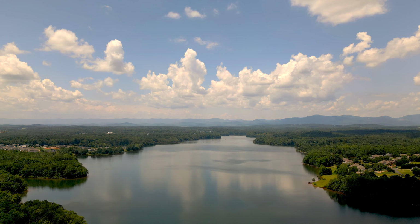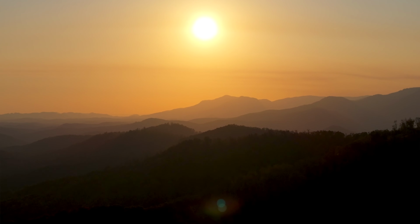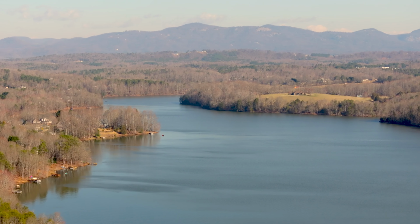You're also going to have access to Lake Robinson. You're going to have access to Paris Mountain State Park, and you're going to have access to the mountains and the parks in western North Carolina. And like I mentioned, you're going to have a lot of scenic and breathtaking Blue Ridge mountain views if you're living in Travelers Rest, Northern Taylors, or Northern Greer.